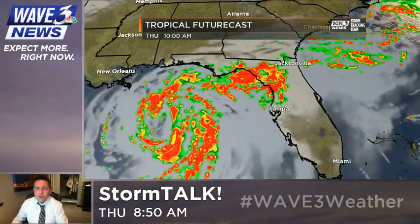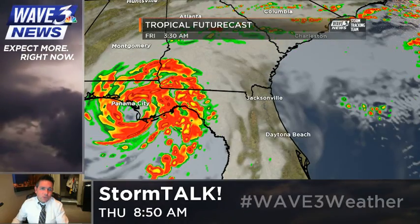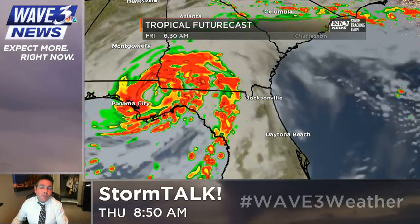Here is the RPM model showing you. First off, this is the loop. It brings it on shore at about that time, a bit closer to Panama City, by the way, not so much into the Big Bend, but around Panama City around 2 or 3 in the morning.